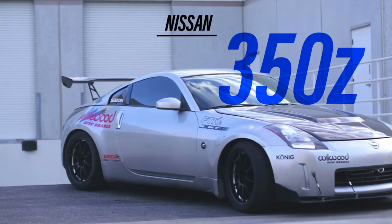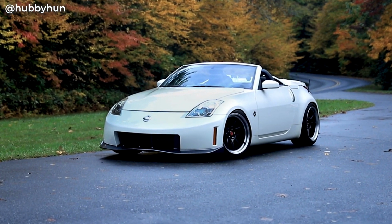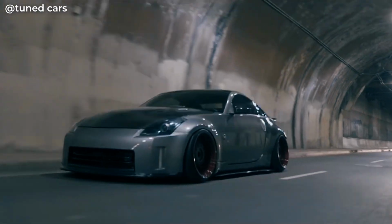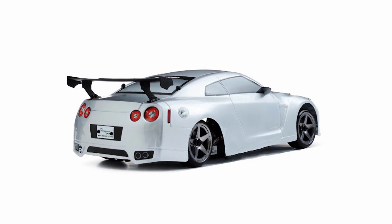Car number 1, the 350Z. Listen, I'm not even saying this one because I'm biased, because I have one, but it is a car that takes an enormous amount of wheel fitment. You can run wide wheels, you can run narrower wheels, you can run low offset wheels, and you can run high offset wheels. However, if you're gonna be one of those people that's gonna do the high offset thing and make it so that the wheels make the car look like it's gonna fall over when it turns, then I implore you to leave the channel right now.